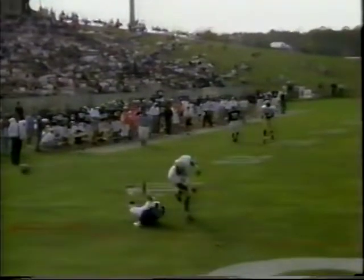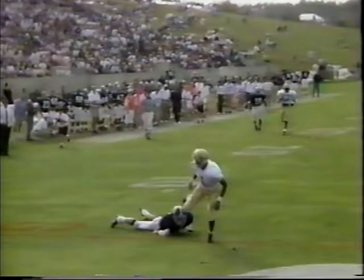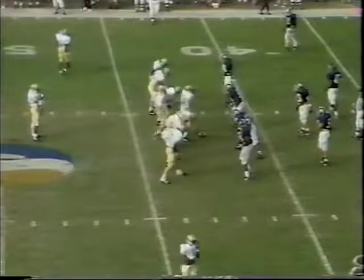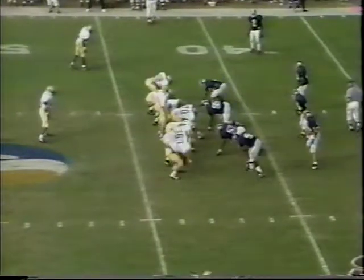You know, if anything, that could have been offensive interference because Stockton had the inside on him there. Yeah, good point. So Johnson again kind of climbed the back of Stockton down around the five, stopping the clock with 11:30 left to play here in the second period.